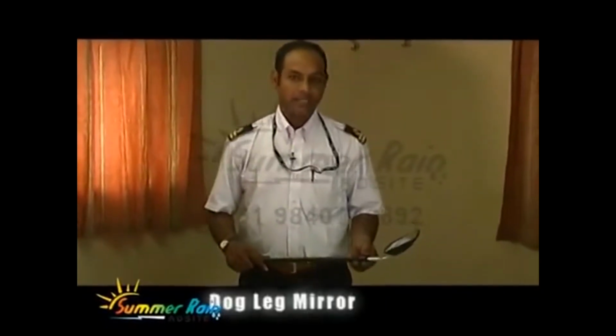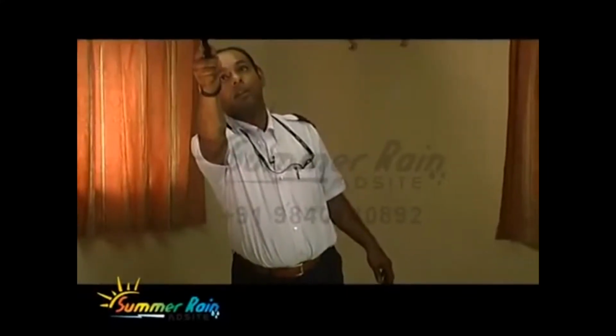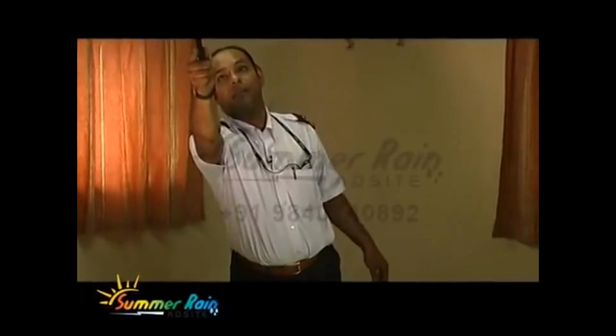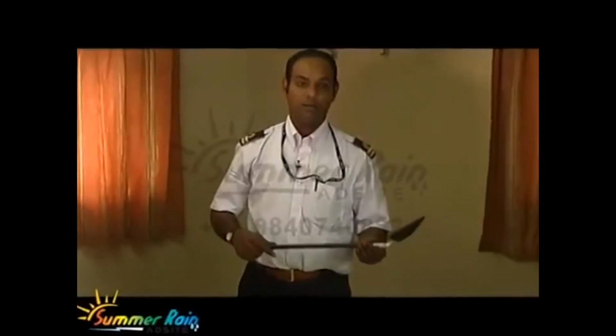This is a dogleg mirror, which is basically used to sight the interiors where normal vision is not accessible. Say, for example, if there is an open ceiling and you want to see the back of the ceiling, just put the mirror there so that the back image is reflected on the mirror and is visible. This can be used in any nook and corner of the ship, and it is extendable and flexible. So this is very handy for all interior places.